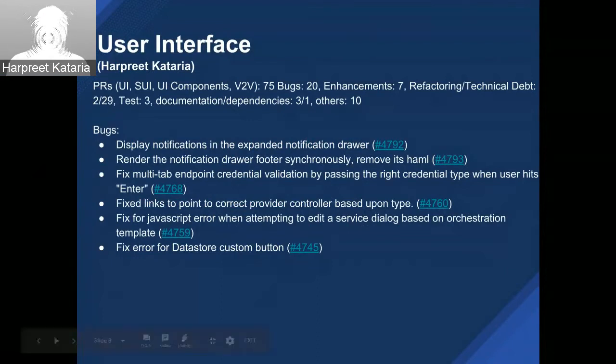Then an issue was fixed on the add/edit provider screen on the credentials tab when a user typed in data and hit the enter key. That was sending up incorrect credentials from, I think, the default tab for the validation, so that got fixed. Next, the links to the provider details screen were fixed on the monitor alerts list view. These links were hard-coded to point to the container provider details screen. With the fix now, they should point to a details screen based upon the type of provider. An infinite spinner issue was fixed when trying to edit orchestration type service dialogs. Finally, an issue was fixed to prevent an error when pressing a custom button for a data store. Next slide, please.